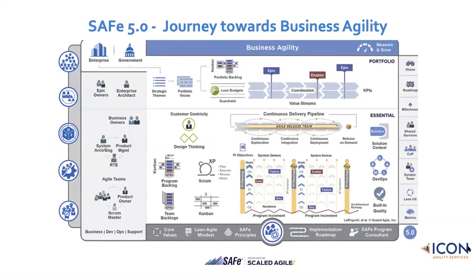In Scaled Agile, we talk about this in a very different way. If you have seen this, this is the latest and greatest diagram of SAFe, which is our journey towards business agility and how SAFe has described it in different ways. I'm going to focus just on the major thing we're talking about today, which is quality. So we're going to talk about the continuous delivery pipeline. You can see from this diagram that the continuous delivery pipeline sits right there at the team's level where you're delivering value. And it goes through different cycles. It talks about exploration, integration, and deployment.